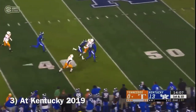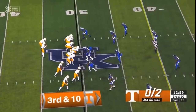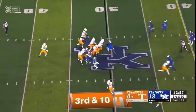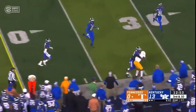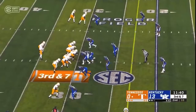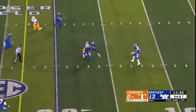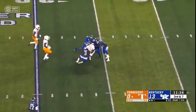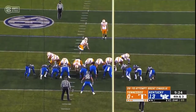17-0. Here's Juwan Jennings on a catch and run. Beautiful route. Tennessee hasn't converted a third down yet. Kentucky brings four. Maurer delivers on time out to Josh Palmer. And there's another Tennessee first down in this drive. Four-man rush. And that one's complete over the middle to Josh Palmer. And Maurer has found some rhythm.